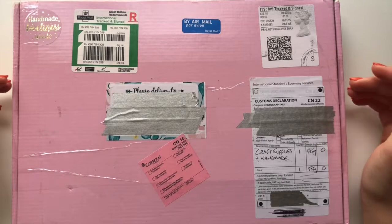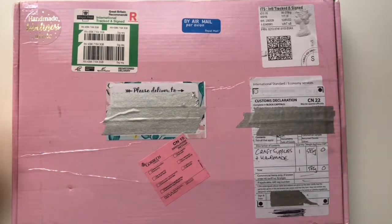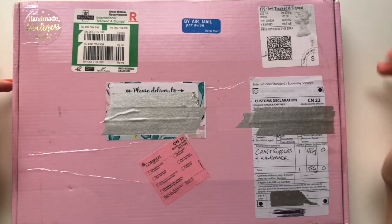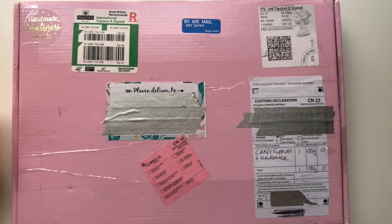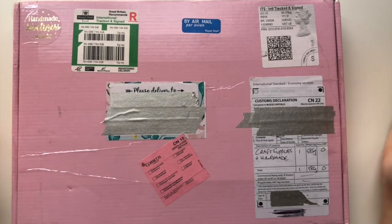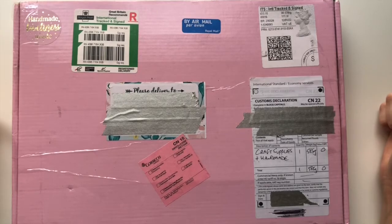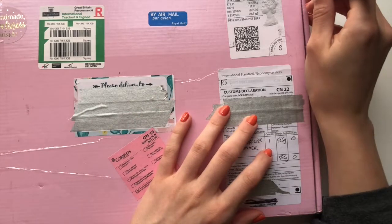This is a swap that I did with Chloe. We decided to do anything Maggie Holmes that inspired us. She's already received mine and she's got some photos of mine on her Instagram account if you want to check it out. I'll have her details linked down below. But yeah, I'm really, really excited. She reached out to me late last year and we decided to go for a Maggie Holmes swap. But anyway, let's open this up.